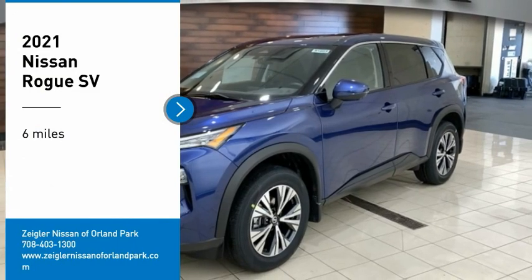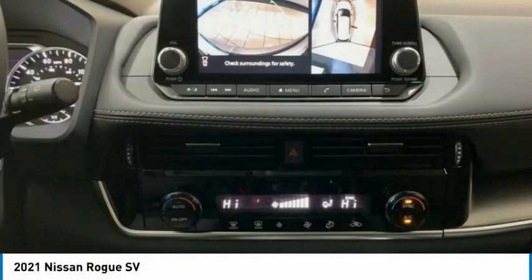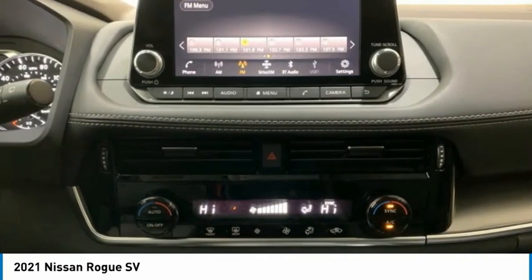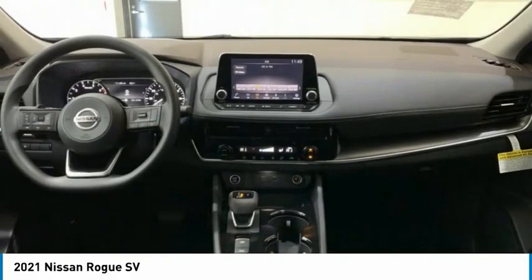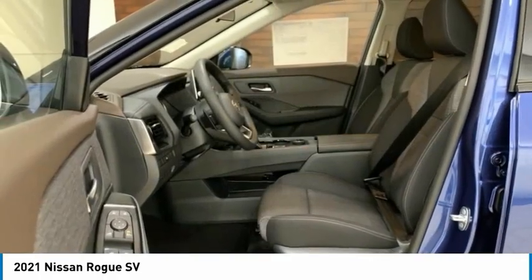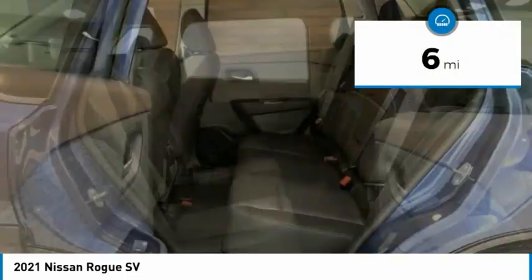We are pleased to show you 2021 Rogue. The stylish Rogue gets 27 miles per gallon and still boasts nearly 58 cubic feet of cargo space. With a 5-star side impact safety rating and confident handling, the Rogue is more than you expect and everything you deserve. This vehicle has less than 100 miles.